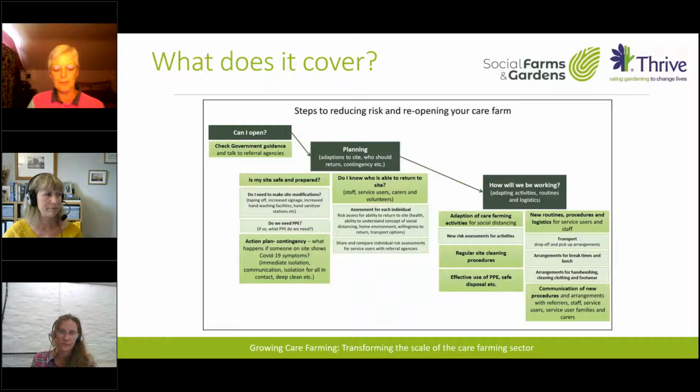Secondly, we're going to examine whether our site is safe and whether you've prepared properly. So this is things like marking off areas where there are pinch points, and looking at whether you've got the correct PPE and so on. Thirdly, we need to look at the people coming back. So this is staff, service users, carers and volunteers. Everybody needs to be secure that they are, A, happy to return, and B, that they're not vulnerable and therefore perhaps excluded at this stage.